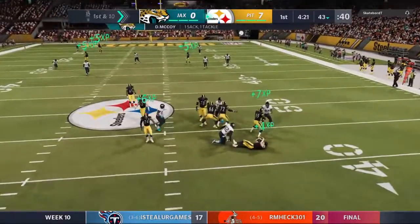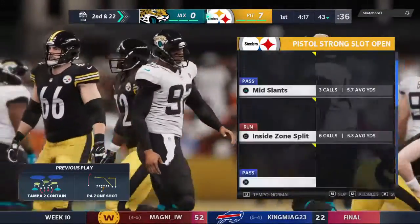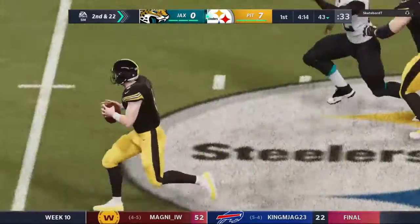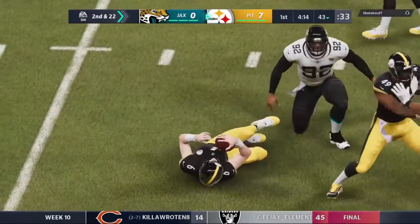Under pressure here, and down he goes. Sacked back at about the 43-yard line. Well, so much for setting the tone of the drive offensively. Giving up a big sack that loses that kind of yardage, not a great start.